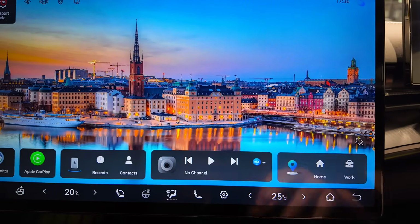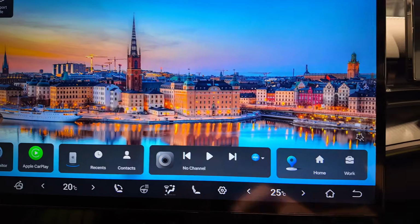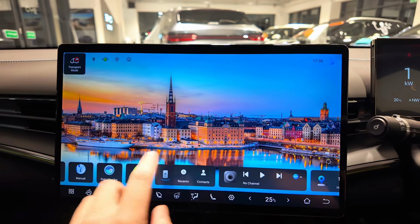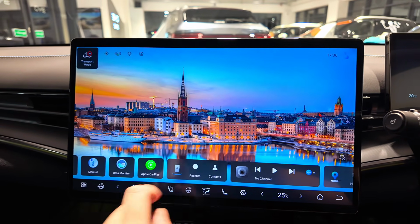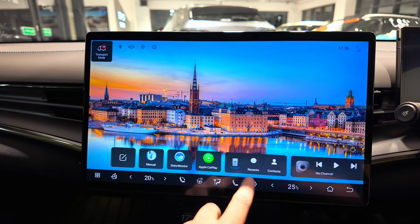Now this car is brand new, we haven't got the maps put on it yet, so I can't really show you them. But I will show you on Apple CarPlay, which uses Google Maps, which is exactly the same. With the radio, you can save favourites as well, you can skip channels. The speaker system in these cars are really good.